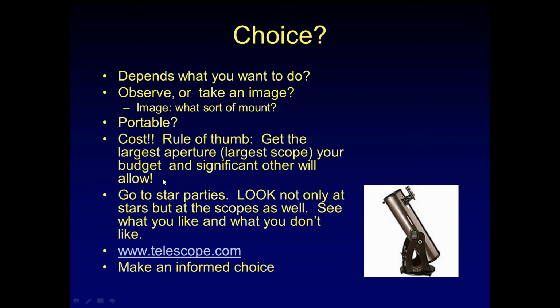What kind of scope are you thinking of? What do you want to do? Do you want to do basic observing? Do you want to ultimately consider imaging? These are all things you have to consider.